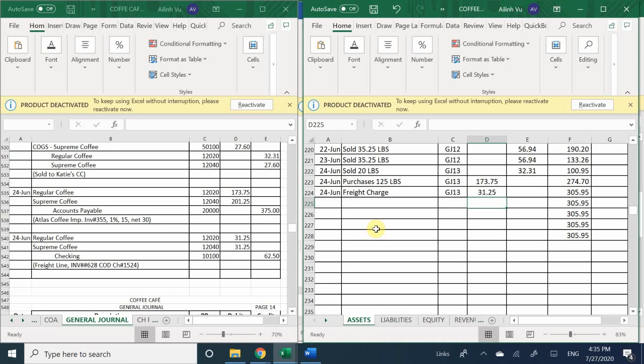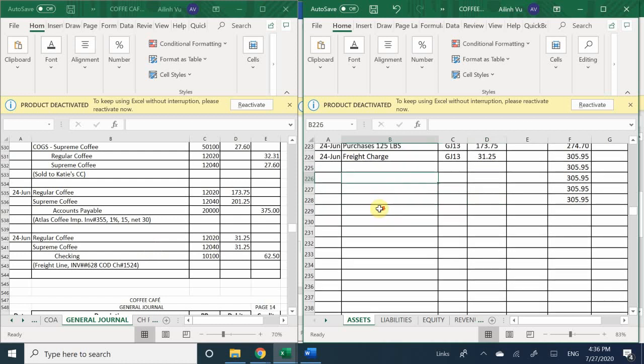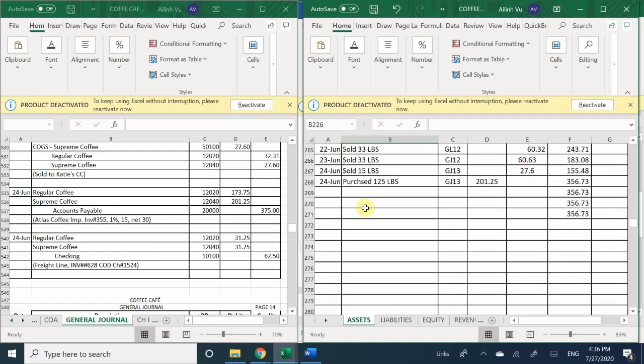Running balance of $305.95. Good. $305.95. And General is on page 8 for Supreme Copy. 624 freight charge. Okay, General 13. We reached the end of page 13 for 3125.